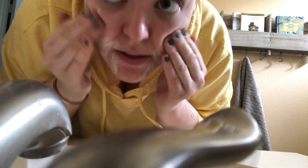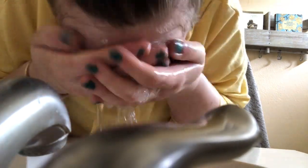Honestly, I probably put a little too much, but it's kind of runny. Okay. So circular motions, like they said. Your face is gonna get a little red. My skin does, automatically. It's exfoliating the skin, so we're getting the dead skin off, the dead cells. It brings up impurities that you didn't know you had before. That's a really good thing because you could target those next.